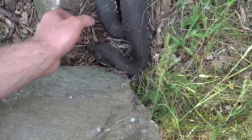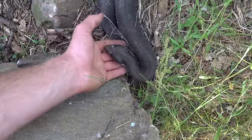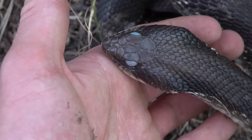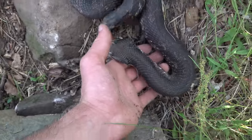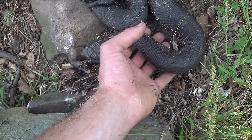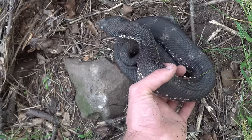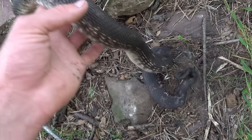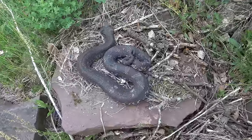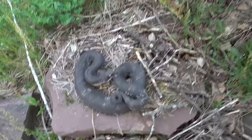Oops. It's the chill puke phase. Hey, come on. Look at him, he's got blue eyes too. Kinda interesting. Oh, he's starting to poop a little bit. I'll let him go over my hand and then I'll just put him up here. But wow, he's got battle scars and whatnot. Or she, likely. Big gravid female.